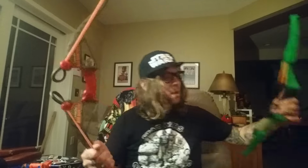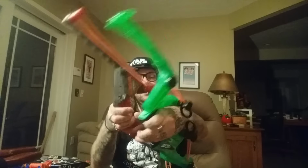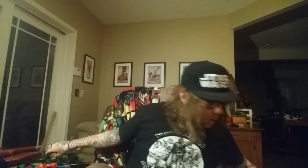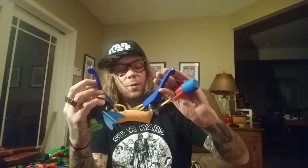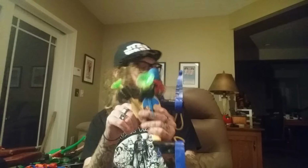Not one, but two of these Z-Tech bows. These were things that I always passed on until recently. I am a convert. I like the Z-Tech bow. These are two clearly different ones, but very similar in size. I found a couple of these bigger arrows for it. I also found this small Z-Tech bow that folds down, and I also found these smaller arrows. This one's got kind of a bumper end, and this one's got some suction ends. So that's pretty cool.